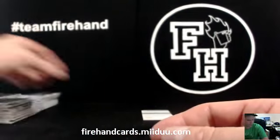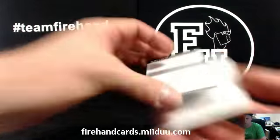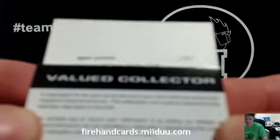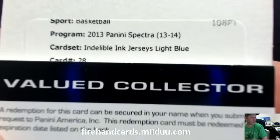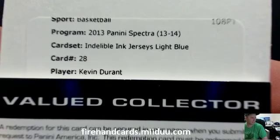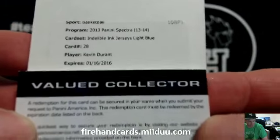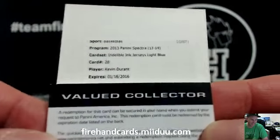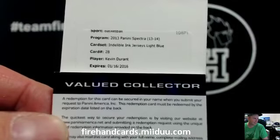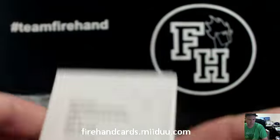And the final redemption is... Let's use the Arvydas Sabonis to reveal. Indelible Ink. Jersey Light Blue 28. Kevin Durant. Holy moly. Metalhawk 33. Very nice on the KD. Congrats. Kevin Durant, Steph Curry, and Arvydas on redemptions in this break.